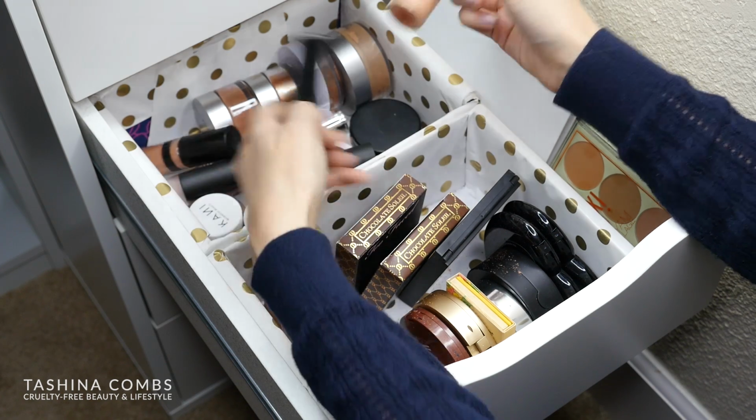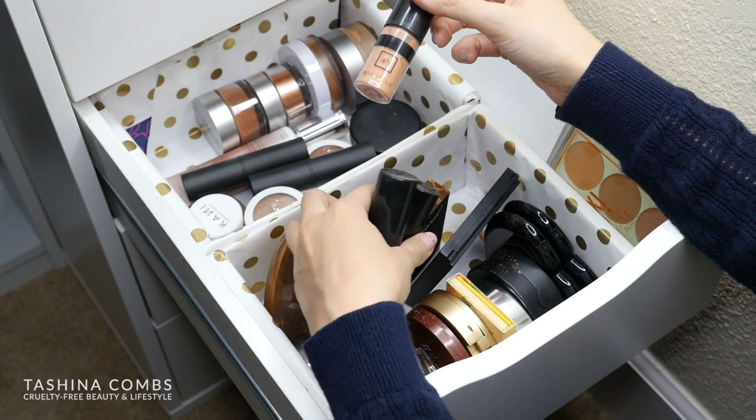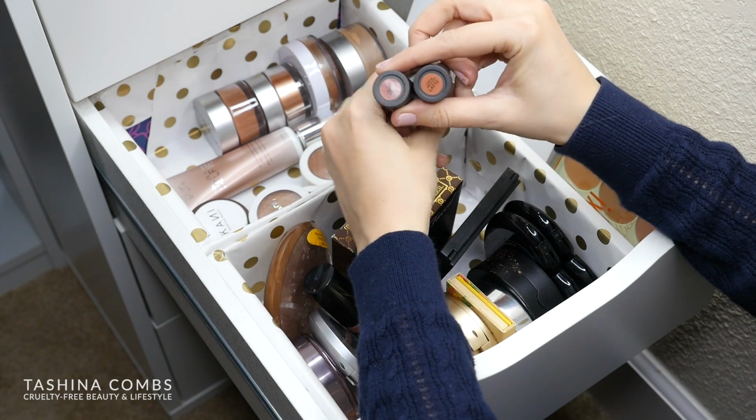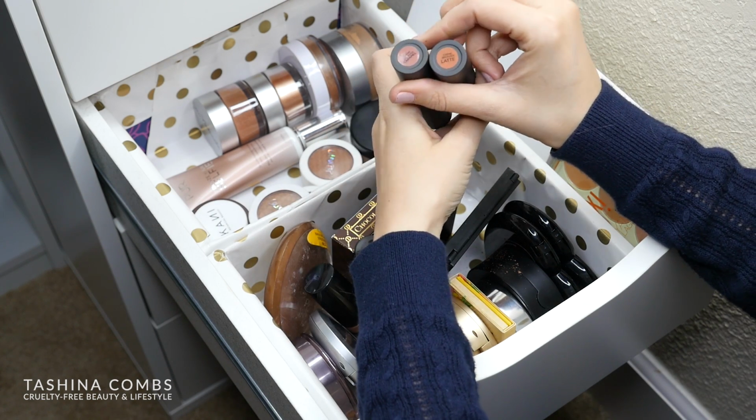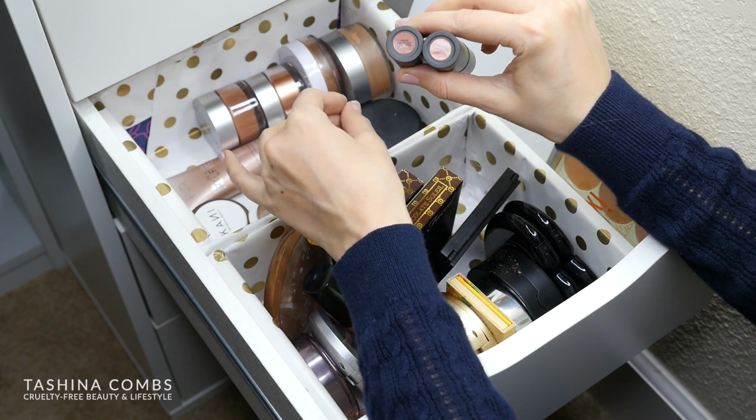I love these. Kissed is a really, really good shade. I used this even back in their old packaging. It's so good. I have a couple of their cream bronzers, Caramel and Latte. I'm definitely keeping both of these. They are so pretty, so easy to blend out.